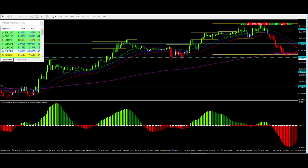Now, this is very important. You can't just blindly take any squeezes as they come. You've still got to look at the time of day. Is it London Open? Is it New York Open? Are we getting towards the end of the day? When even if we've got a squeeze firing off, there's not much volatility, is there? Because all the traders have gone home. So you've got to look at the time of day.